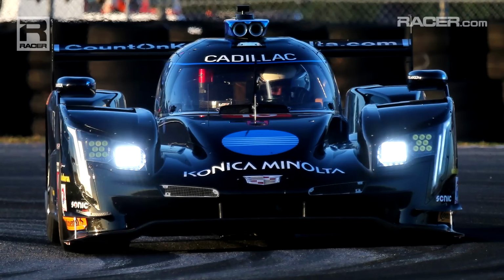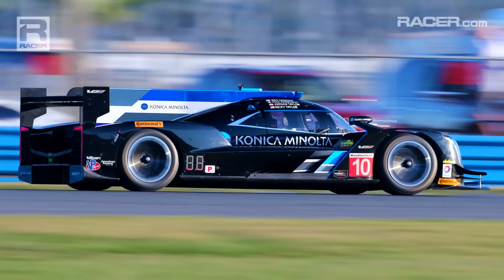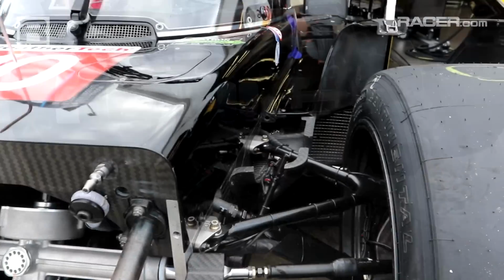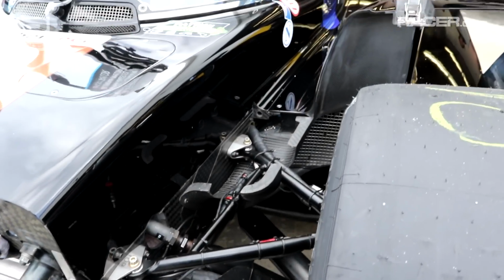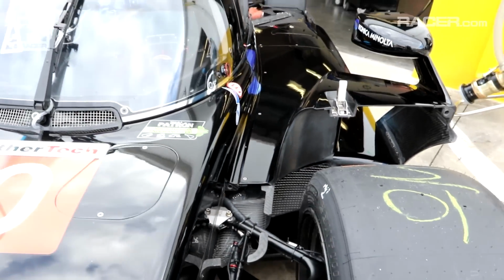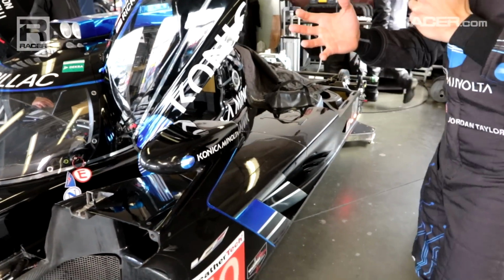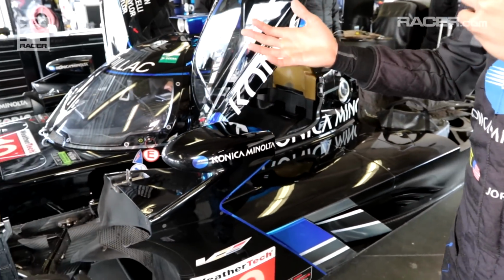We've been running a Daytona prototype for the past 15 years. This year, we've got a brand new car. As you can see, the Daytona prototype was tube frame. Now we finally have a carbon tub to surround the driver, sort of like a space capsule or a fighter jet. Modern technology. As you look at the whole thing, the tub and the floor is Dallara based.